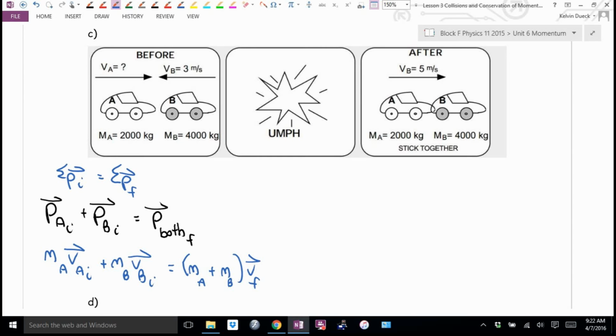What did you say I'm trying to find here, Sarah? Okay, now let's see how good we are. How would I get the VA by itself? What would I do? Subtract the MB VB, and then after that, what? Divide by the mass of A. Feel like we can do that in one step? Feeling lucky? Yeah? Haley, we can pull this off? Let's do this.